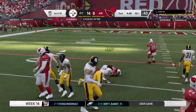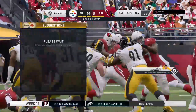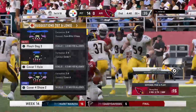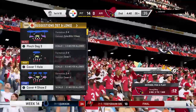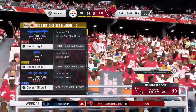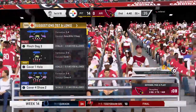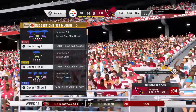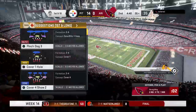On the ground, Kamara. And he's going to get this inside the 30. 11 more on that one, and another 1st down. Boy, he does it at a high level, doesn't he? Because when I watch him, I think of his vision. Straight ahead, peripheral. Also has that sense of where holes are going to be before they actually open. I think that helps set him apart from many of the other backs in the league.